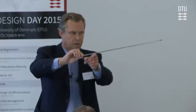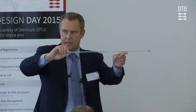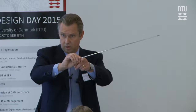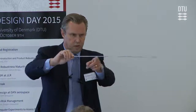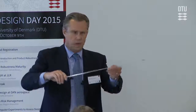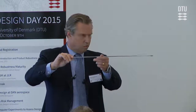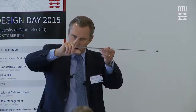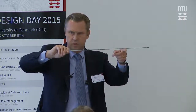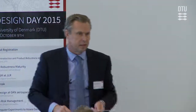If I put the support here, I get more variation out. If I put it here, I get less. If I put it here, I get nothing. If I put it here, I get a lot. So this is neutral, this is sensitive, this is robust. As a designer in an early phase, you should reduce output variation. You could decide on tightening tolerances, reducing variation, or putting the support here. And if you do it early, before any tooling, it doesn't have to cost anything.